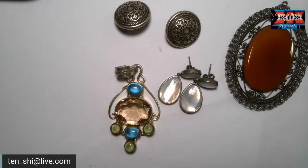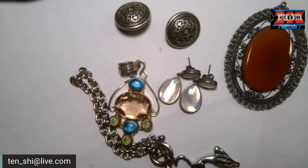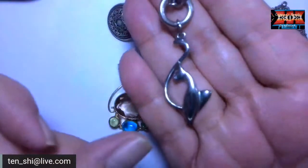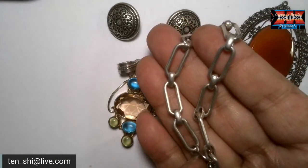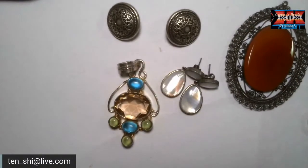This does not test for sterling, but these were pretty popular back in the 90s. Fat Farm is what they were called, I believe. Fat Farm jewelry. And I'll have things like that out there, because I feel like I'm repeating myself selling a lot of sterling. Here's another piece that did not test sterling. It is a nice paper clip link, things like that.